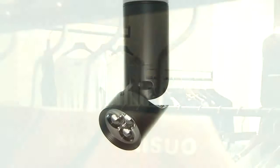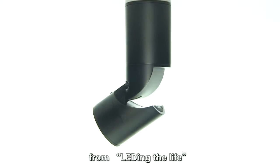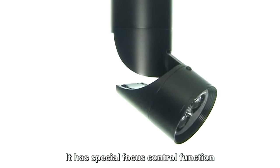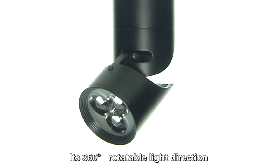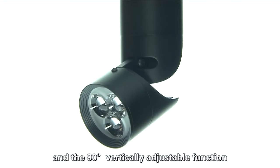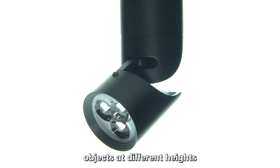shopping mood. The Mini David, a flexible focus control product from Lighting the Life, plays the main role in the lighting design. It has special focus control function. Its 360-degree rotatable light direction can provide the illumination at different positions, and the 90-degree vertically adjustable function can give proper light for objects at different heights.